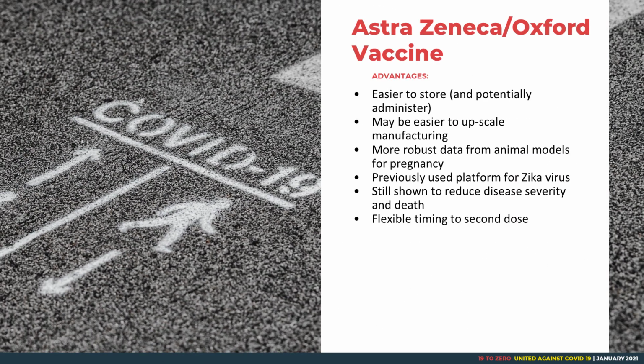In spite of the lower overall efficacy compared to the mRNA vaccines that we have currently approved, there are many advantages to the Oxford AstraZeneca vaccine. Number one, it is more stable and doesn't need to stay frozen. Refrigeration at normal fridge temperatures is adequate for vaccine stability. This allows the vaccine to be more readily deployed to more remote areas and can be stored and distributed at pharmacies or clinics rather than just centralized locations.